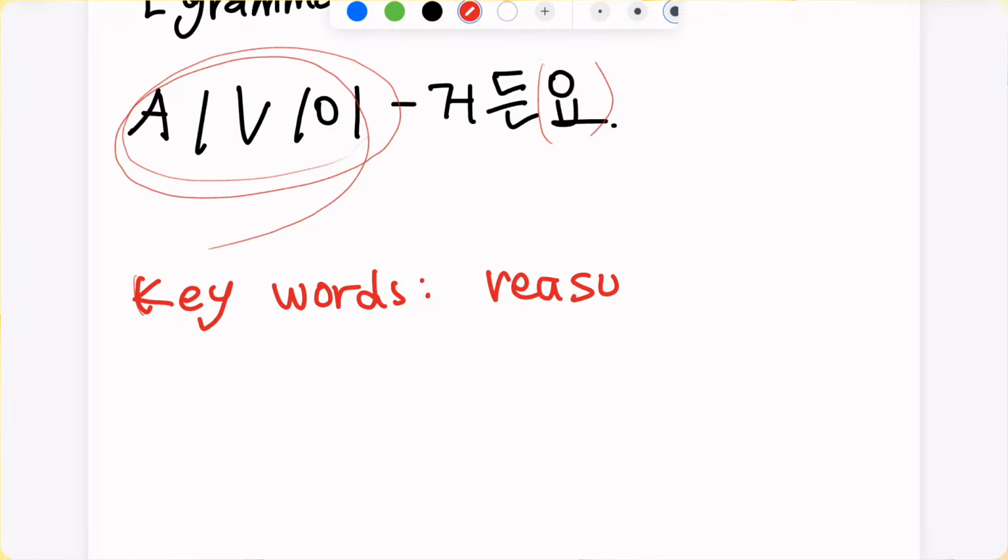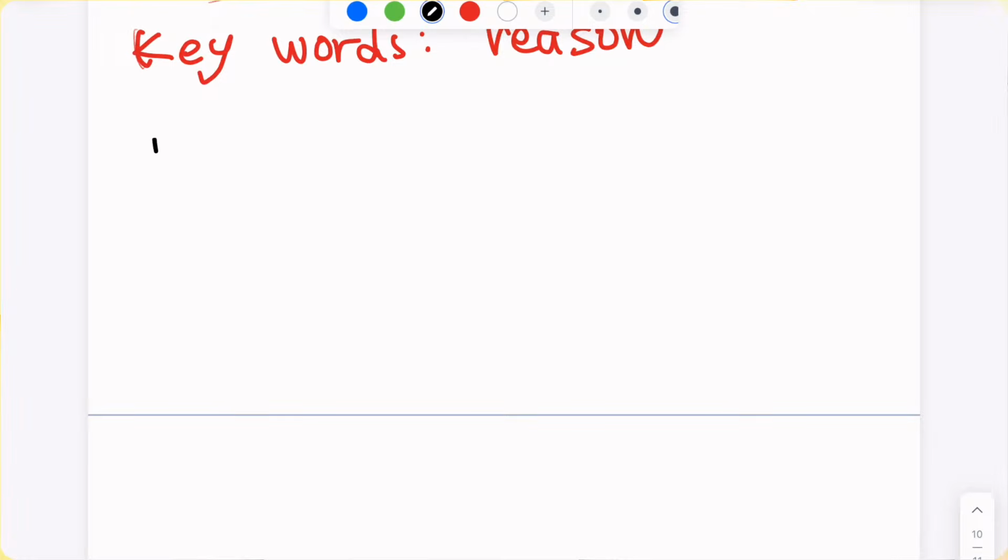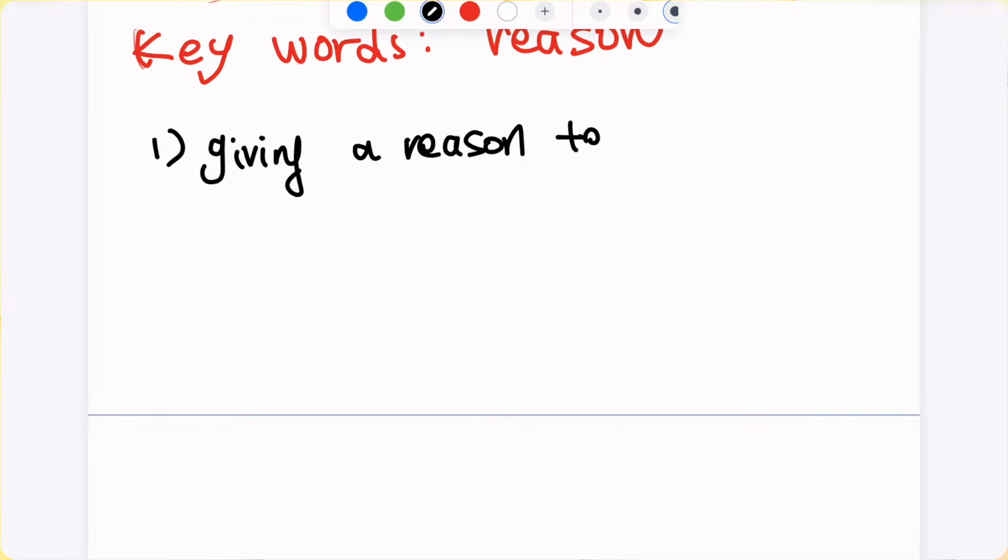Reason. It's used for providing reason입니다. 일단은 first one 볼게요. First usage. It's giving a reason to one of the 3 things. To, first of all, what somebody asked. So that person might have asked, like, oh, why did you do that, right?